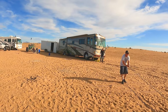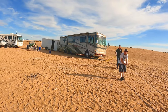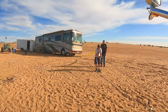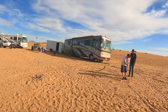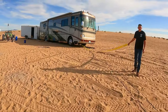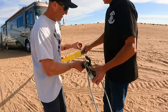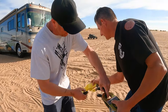What's that? Oh, do you want me to find you some? Dougie, he needs gloves. Look at the angle of the motorhome, Doug. See how she's all butt in? Oh, it looks so bad. Ooh, it might be just a little short. Maybe.